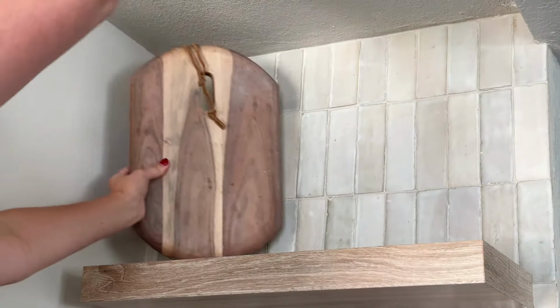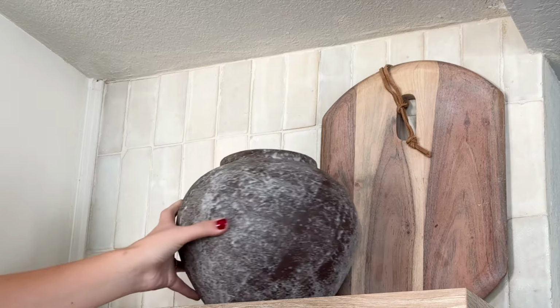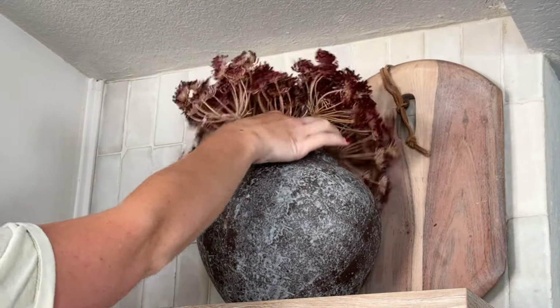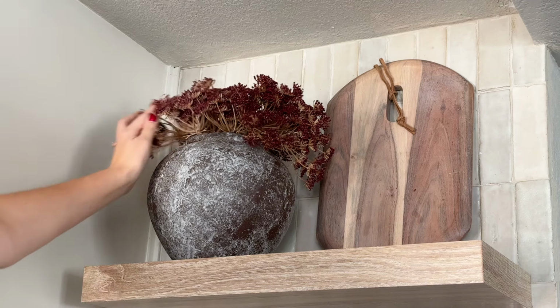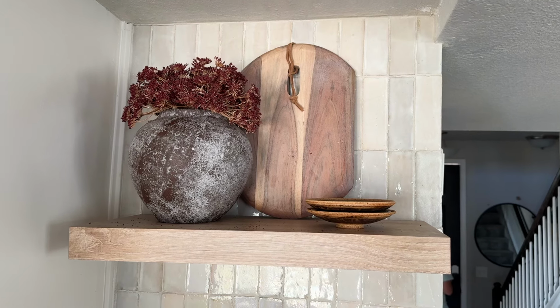For the top shelf, I'm gonna start with this cutting board and I'm gonna layer this charcoal vase in front of it. I'm putting these burgundy-ish red stems that I got from Hobby Lobby. These are picks. I'm using about 15 little picks and I'm just bunching them together. I'm also adding these little copper plates to add some warmth for the fall and some dimension to this shelf.